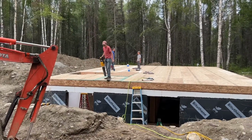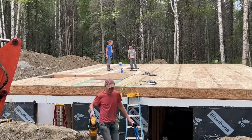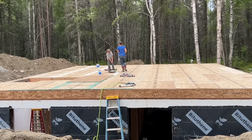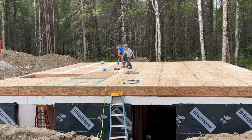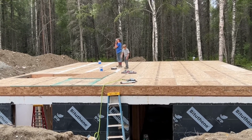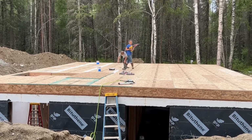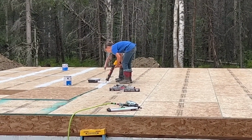See you tomorrow. Well, we're back this morning, and Wyatt and Avalon are caulking the seams up there and painting them. I'm thinking that might help, because since we have a lot of rain coming, that's going to help the OSB to not swell up. So they're getting that done right there.